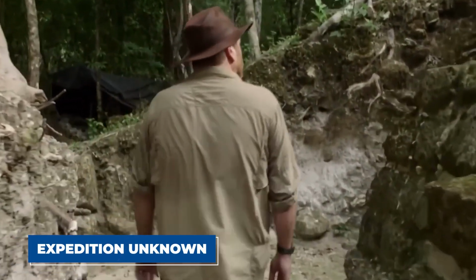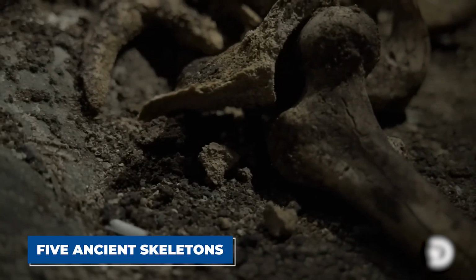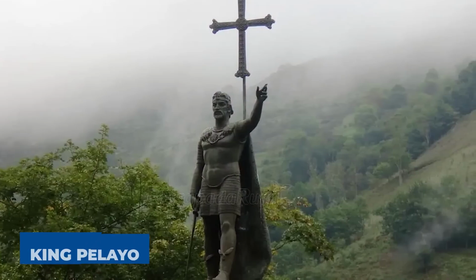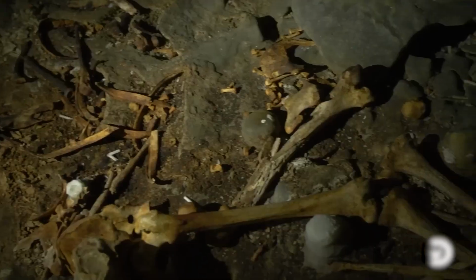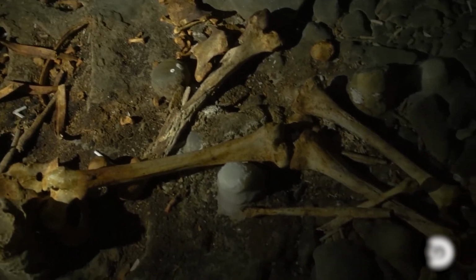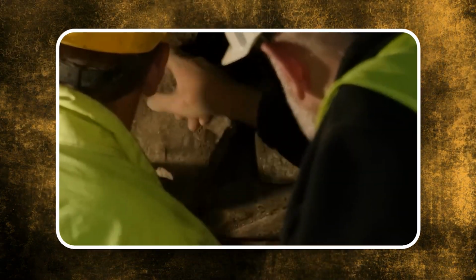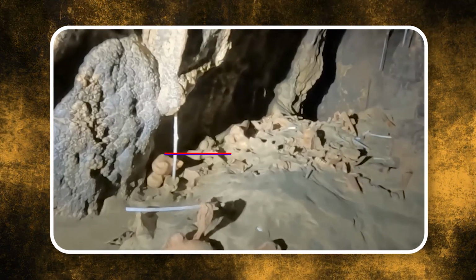Look at that. Josh Gates just made a $1 million archaeological discovery while filming Expedition Unknown. Hidden deep inside Llama Cave, he uncovered 5 ancient skeletons that left everyone amazed. Experts believe these remains might connect to the era of King Pelayo, a legendary ruler from Spain's early history. But could these bones finally unlock the truth behind long-lost tales of his reign? We will find out the actual truth behind this discovery that scientists don't want us to find out.